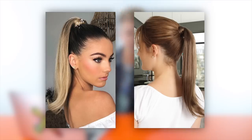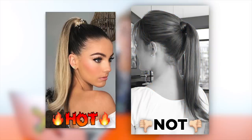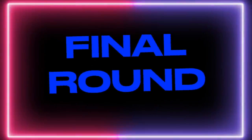Okay. The ponytail. Here are our two options. Ooh, which one? Could be either. Or it could be one that's hot and one that's not. All right, answer's in. If you chose this one, you would be correct in thinking this one is not hot. It's just not. Why is it so droopy?